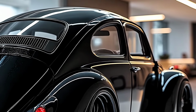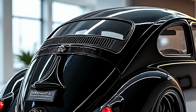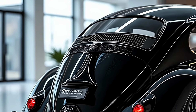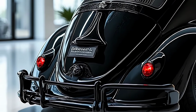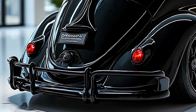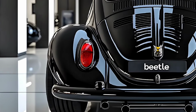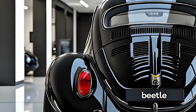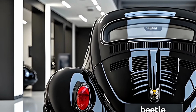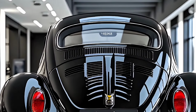Of course, safety and driver assistance play a huge role in modern cars, and Volkswagen hasn't cut corners here. The 2026 Beetle comes standard with a full suite of driver assist features including adaptive cruise control, lane keeping assist, blind spot monitoring, emergency braking, and automated parking. Higher trims even offer Volkswagen's semi-autonomous driving system, allowing hands-free operation on supported highways, which adds another layer of comfort and convenience.